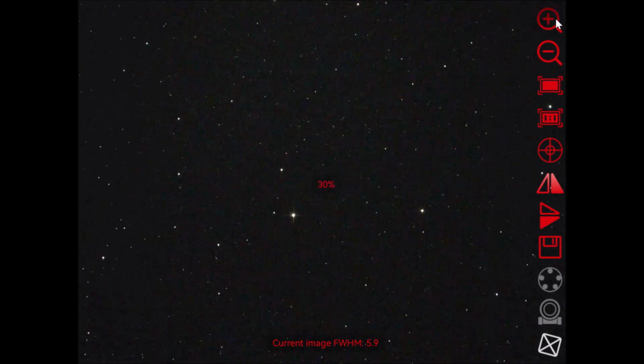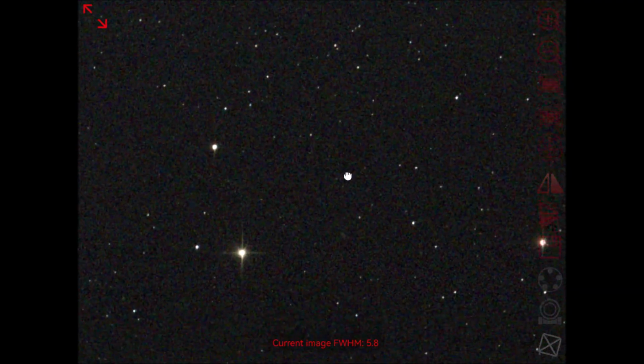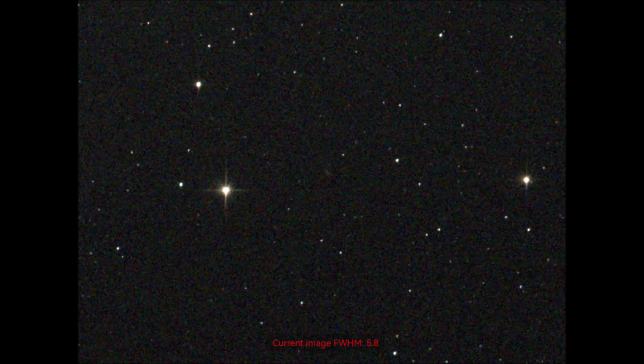NGC 7074 is that galaxy, no doubt, right there. In Pegasus, magnitude 15, 0.7 by 0.3, quite present.